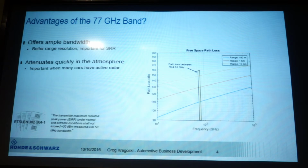Well, it's because if it didn't attenuate fast, you'd have Austin and Houston bouncing radar beams off of each other, and you wouldn't be able to discern these billions of radar transmissions that are reflecting off of everywhere. So this is actually a positive thing, the fact that it attenuates relatively quickly.